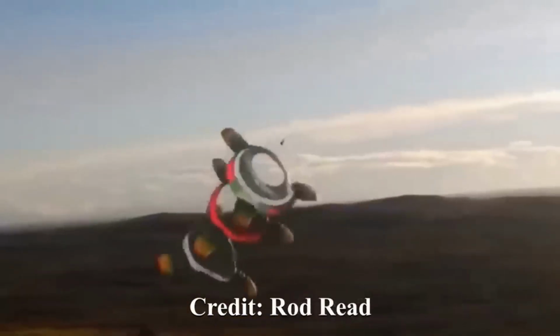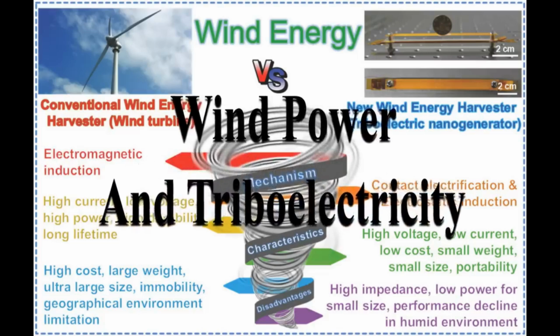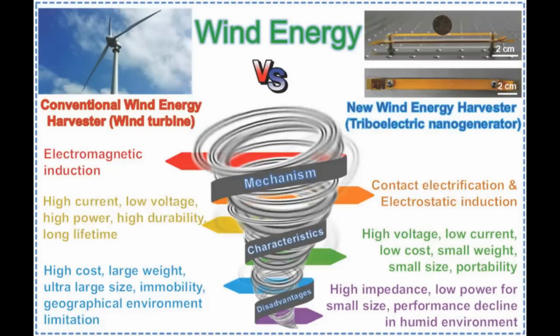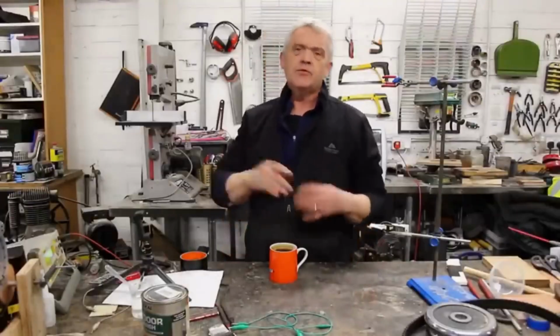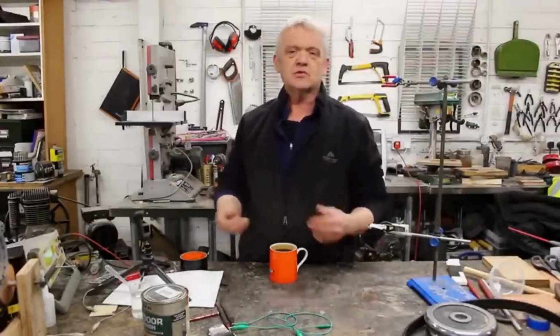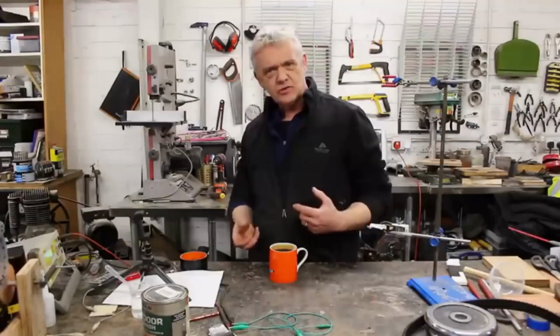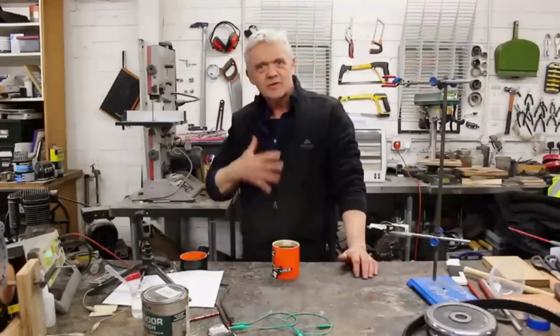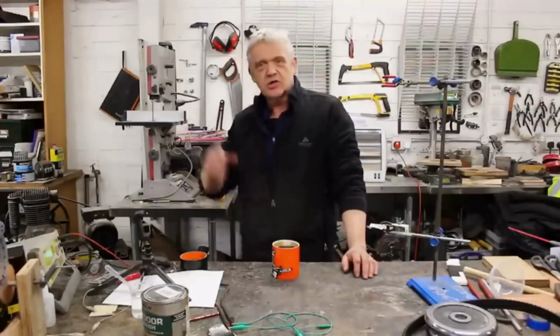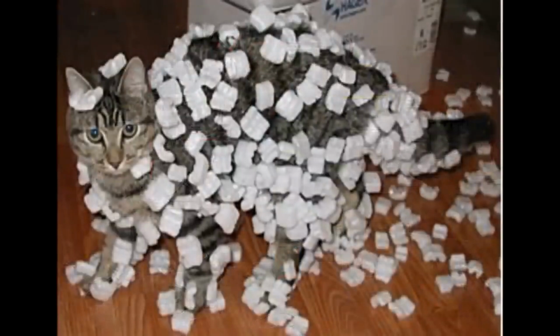So triboelectricity is that electricity you get by rubbing things. Tribo is great for rubbing. It's also the electricity you get just by touching things. When you touch things and rub things, you transfer electrons and you create a potential difference, and you create energy doing that. It's the same kind of energy you get when you rub a balloon on your jumper and you can stick it to the wall, or you stroke a cat too much and polystyrene will stick to the cat.